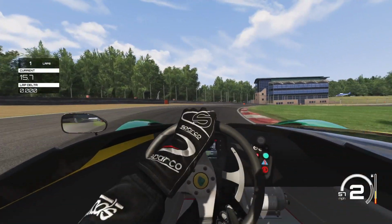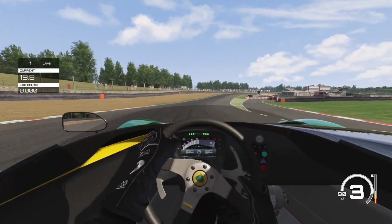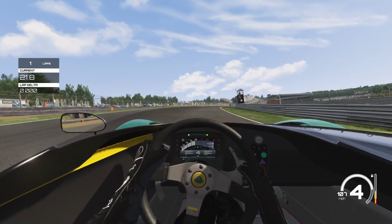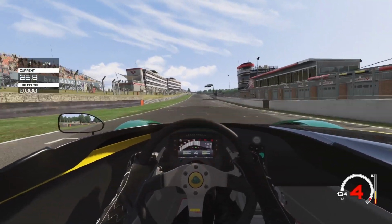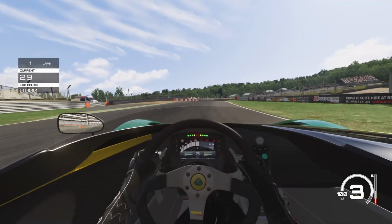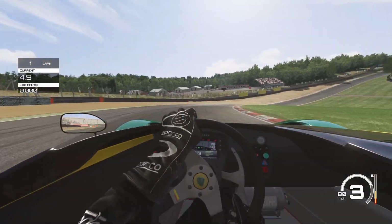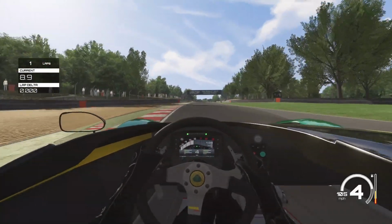Now this car does sound awesome. I think I've been in this car once before, but never really pushed it. So this is going to be a really good experience. See how quick it does accelerate pretty quickly as well. Right, we're going to have to slow it down for the Paddock Hill Bend. Slow it down. Oh, that traction control is kicking in.